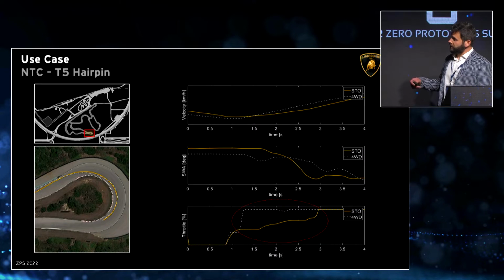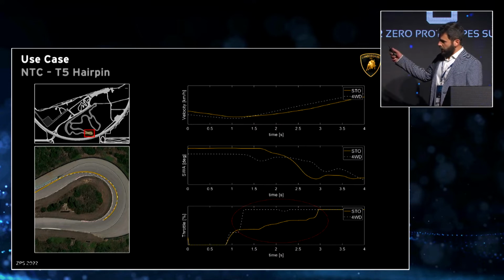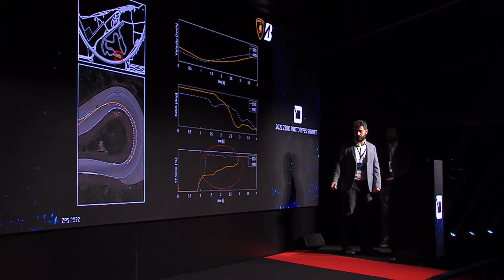And from the driver's point of view, we can see in the two plots below, where we have the steering wheel angle and the throttle demand, that with the STO, the driver is not able to go hard at full throttle, flat out, until he has almost completely realigned the steering wheel. And on the other side, the four-wheel drive, of course, is much more effective in this phase.